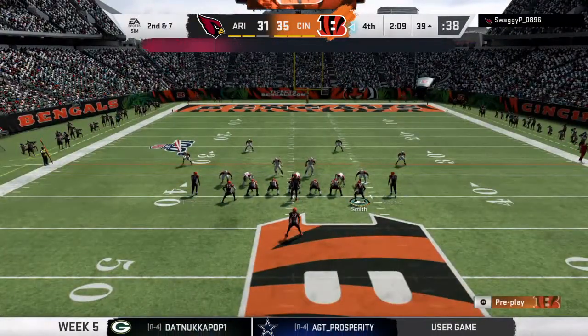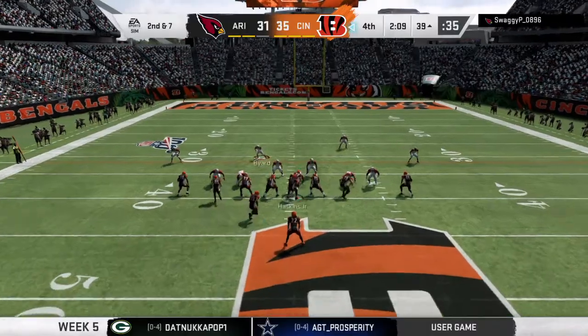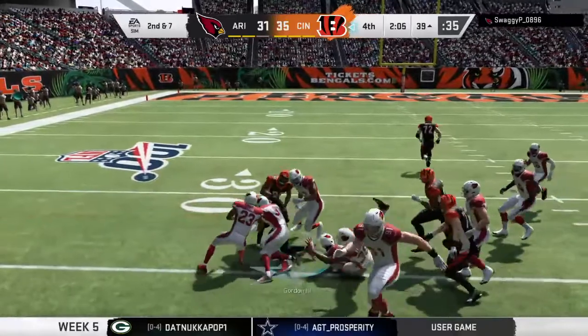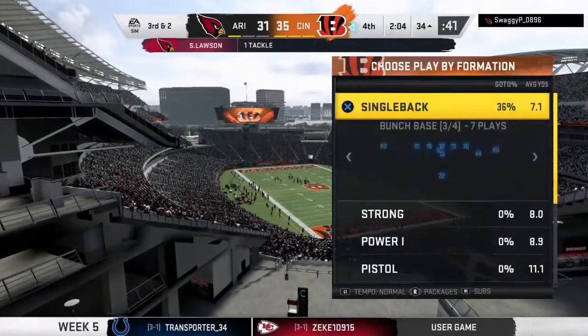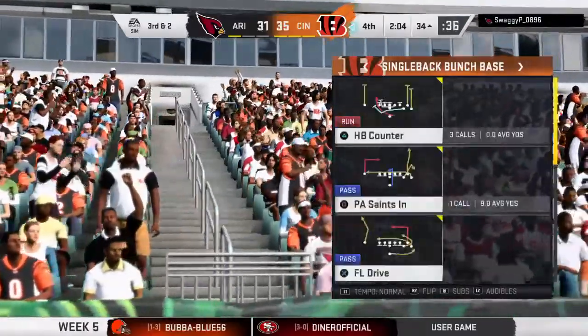The last run got 3. Now here's 2nd and 7. They keep it on the ground. Again, Gordon. And able to break one tackle, but then quickly brought down. And defensively trying to beat the 2-minute warning with a timeout, and they do. Calling it with 2:04 left.